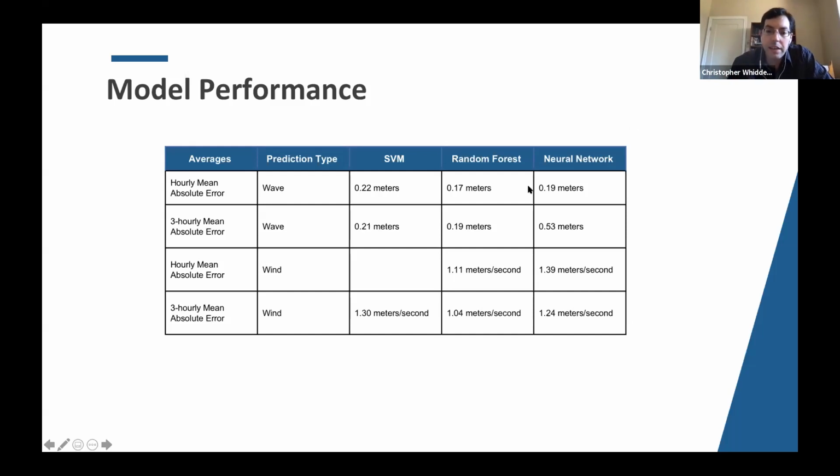So as I said, we had on average 0.2 meters off with the random forest method for the wave heights, and the wind speeds had very, very good prediction. So a little bit more than 1 meter per second off. So now I'll give some examples of what this actually looks like.